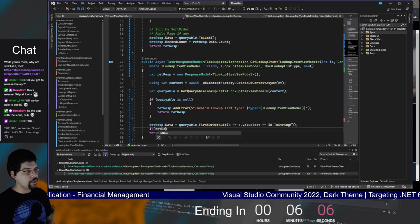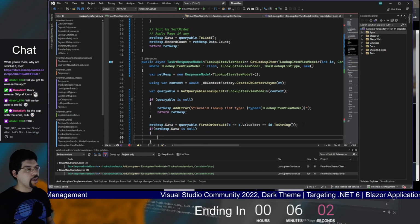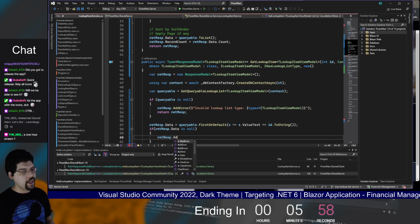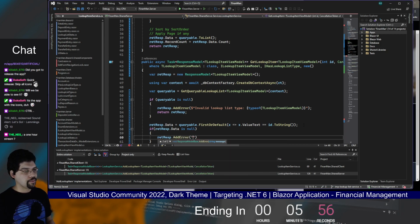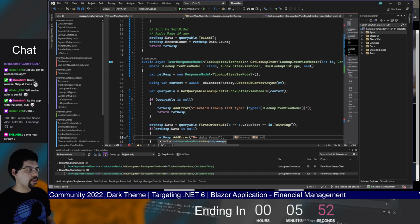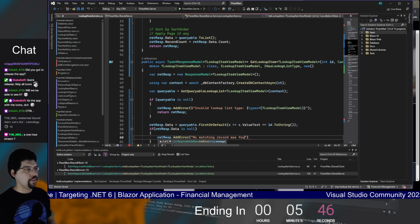What we could do is if retrest.data is null, we could treat it as an error. retrest.add error, no matching record was found.